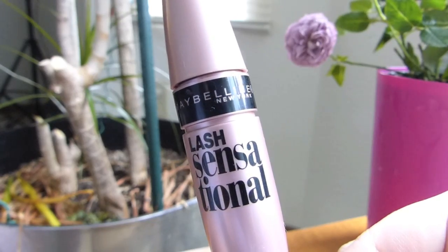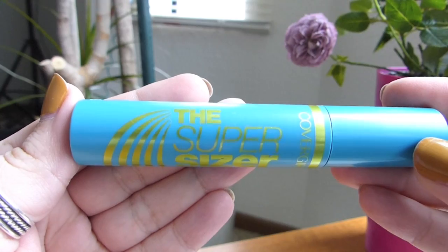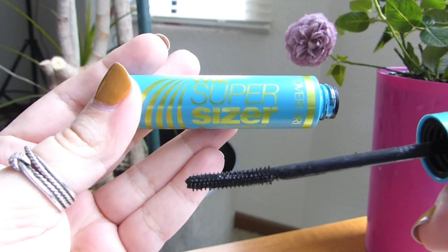Next up, I have got a couple of mascaras. These were my mascara combo for the past like 3 or 4 months now. Ba-boom! These are the Maybelline Lash Sensational and CoverGirl the Supersizer mascaras. 2 different viewers were sweet enough to send these to me.